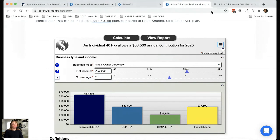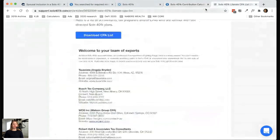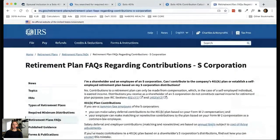Well, according to the IRS, contributions for S-corps are based on W-2s. So they're not based on owner draws or distributions. I like to pull this up. I do IRS, FAQ, S-corp, this one. I'm going to post this in the chat for you, Lipsy. The IRS, though, is quite clear that salary deferral contributions are based on W-2.